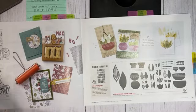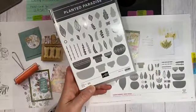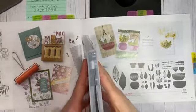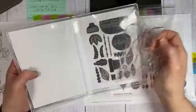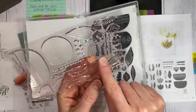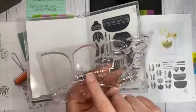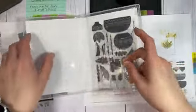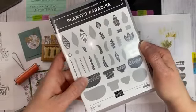Here I have the stamp set called Planted Paradise. Now, when you look at this, you think, oh God, that's a lot of little stamps, I don't know if I can do that. But when you actually open it up, it's not that many stamps. And I've seen this image used for a snowman hat, this one for a snowman body. You could use these as arms, and this as a nose. So there's lots of things you could do with this. I think it's a fun stamp set. It's called Planted Paradise.